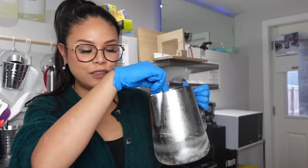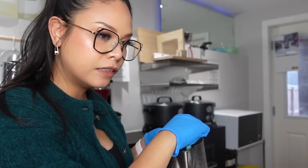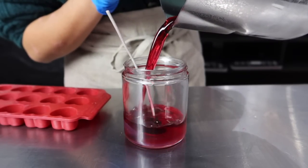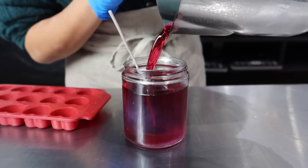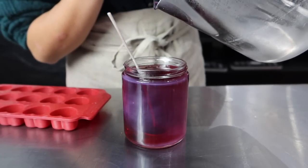So I am ready to pour. I've been stirring for 2 minutes to really bind that fragrance oil with the wax. And I have this on the side for any extra wax I might get. Whoa, that looks pretty dark. Let's get that to the top.